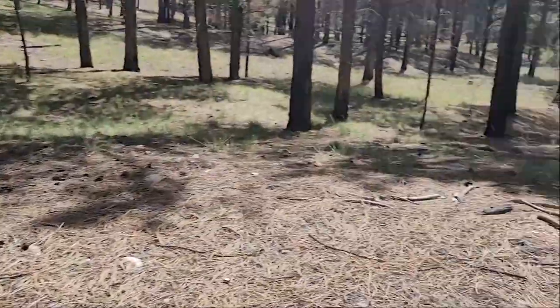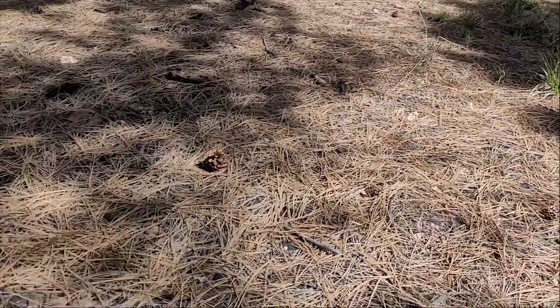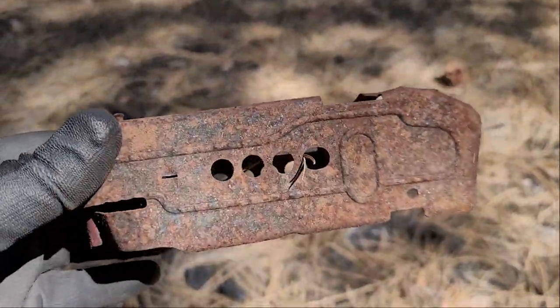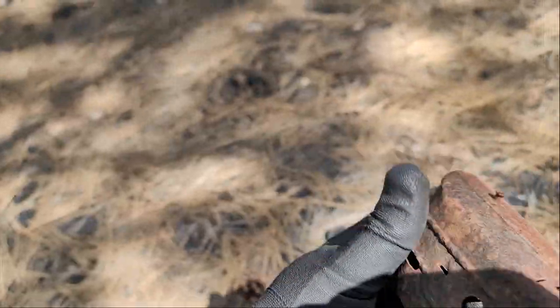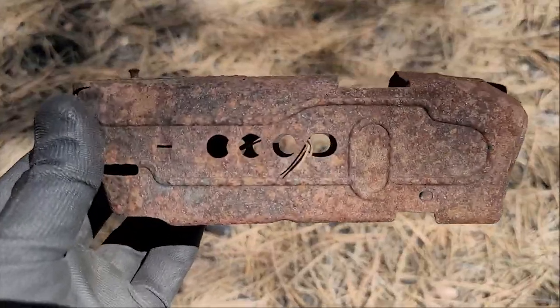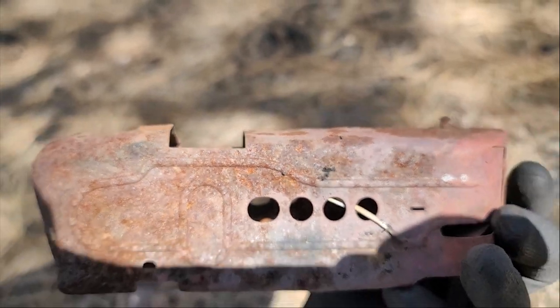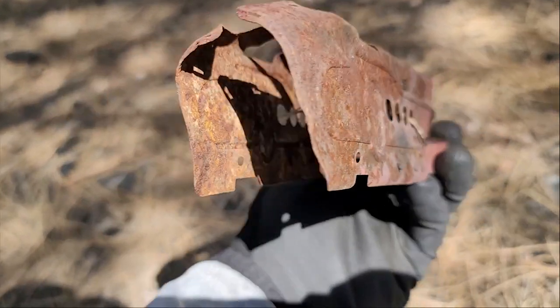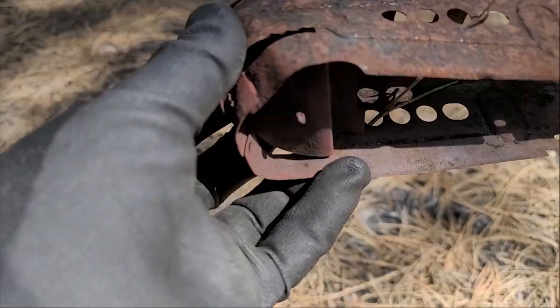Not too far from where we found the malachite and azurite, I stumbled across this. Anybody recognize that? That is the front of a toy tractor. You got the seat with the steering wheel coming out the top, big old tires in the back, and the small tires in the front.